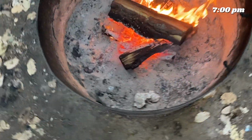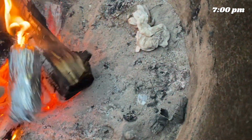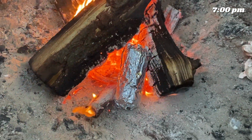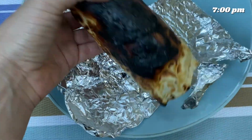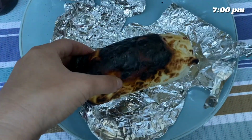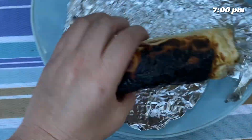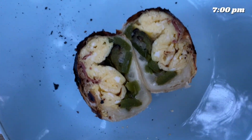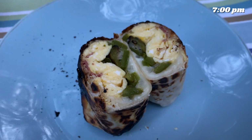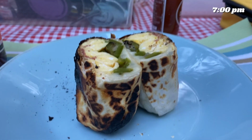All right, here goes nothing. Right on the coals. So here's the catch about cooking with fire. It's just hard to tell how long to leave stuff in for. I'm still gonna eat this. It's gonna be really good. It's gonna have that extra fiery flavor. Wow. The good news is that everything inside looks awesome. Can't wait to eat this. That's a burnt Rito right there.